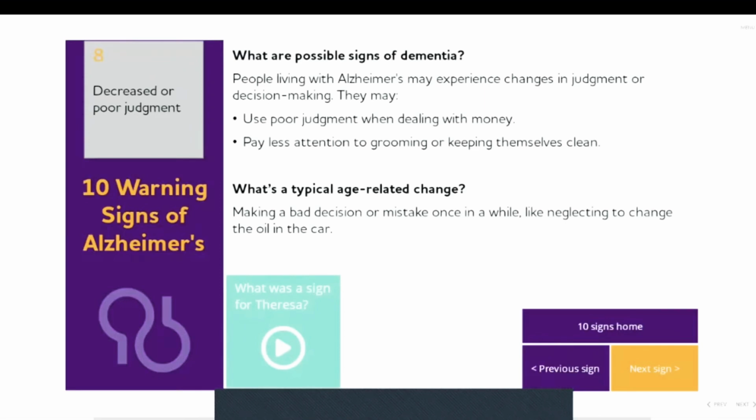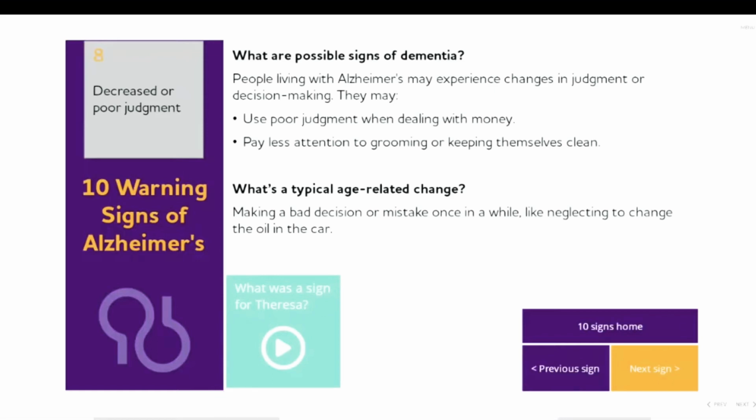Our eighth warning sign is decreased or poor judgment. Individuals may experience changes in judgment or decision-making, such as using poor judgment when dealing with money or paying less attention to hygiene and grooming. It can be especially common in individuals who are living alone. Once in a while, such as forgetting to get an oil change, is a more typical age-related change, or forgetting where you put that $20 bill.